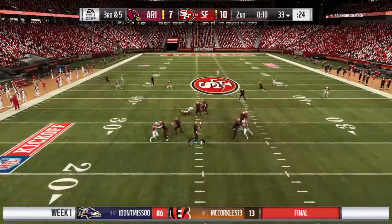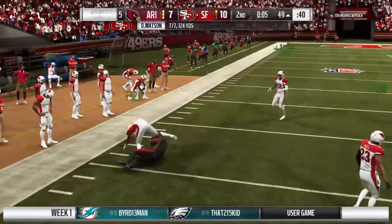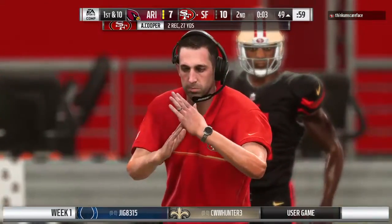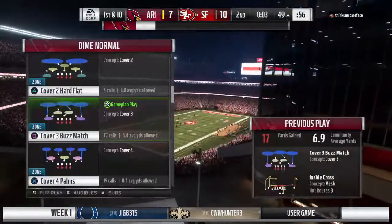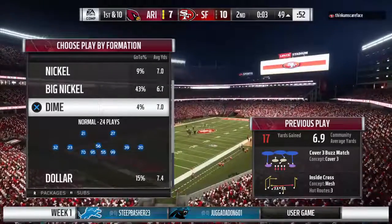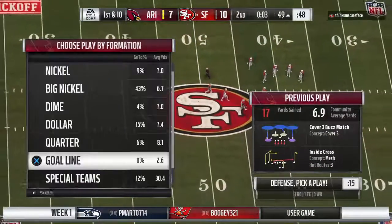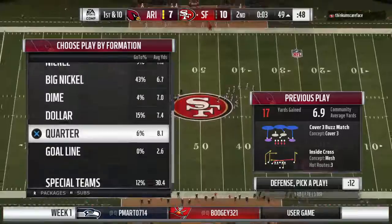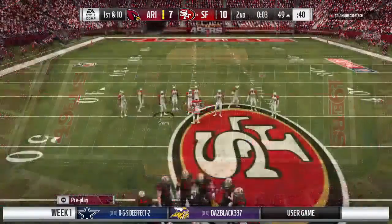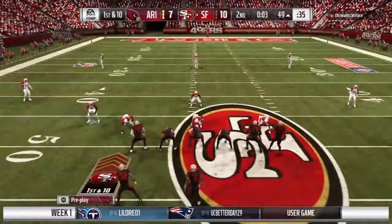From the gun, here's Watson. Cooper's got it. And he'll be taken down, but not before he works it past the 50. Now whistles and a timeout with 3 seconds left in the first half. Watson in the offense going to come up 1st and 10. And he's completed all 7 of his passes thus far.